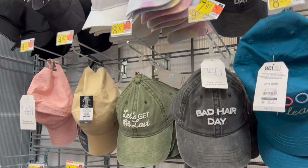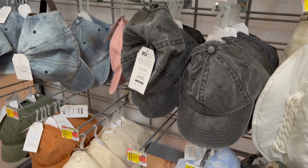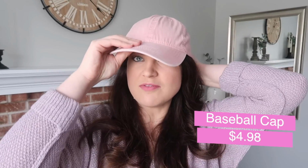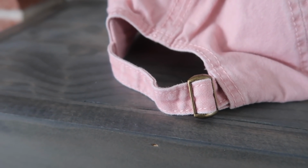We also like to spend a ton of time outside in the summer, not only at the pool, but doing things around our house. And so I grabbed one of these hats. This is a baby pink distressed hat. It was under $5 and it fits super well. It's nice that it's already faded because if it's in the sun, it's not going to have a ton of issues with it, and it adjusts in the back.